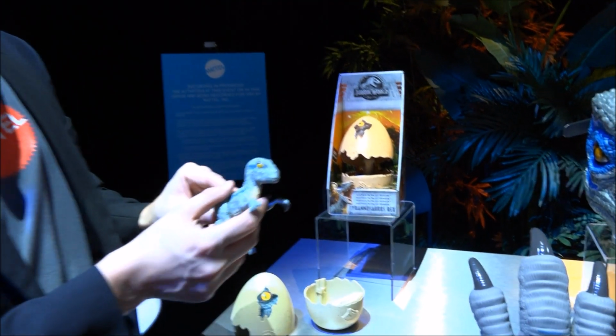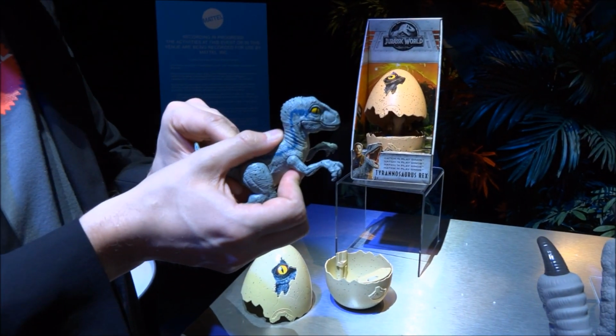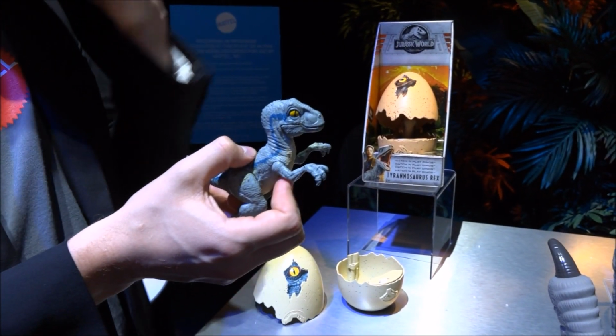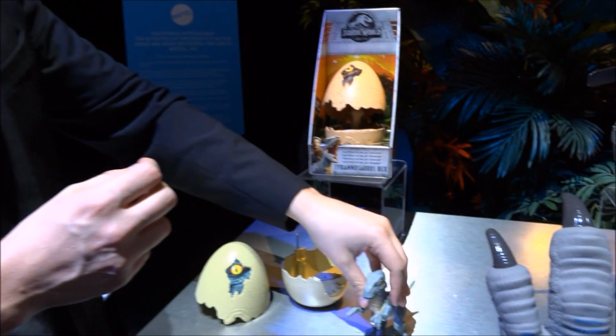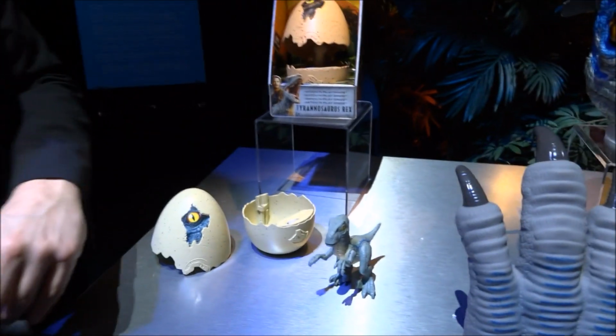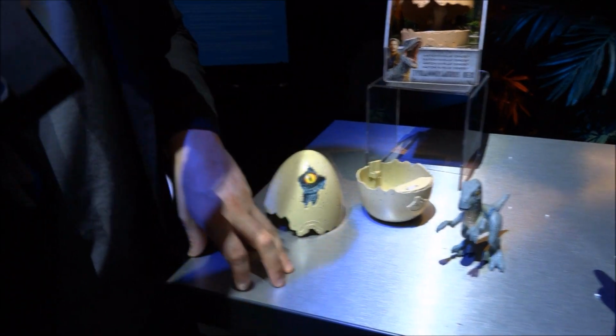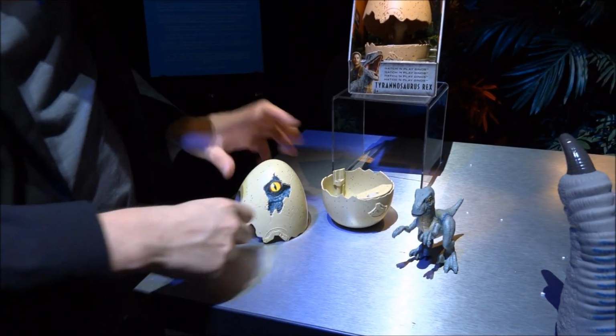Four different dinosaurs in this assortment. Each has a flywheel on its back with a feature. Blue does a biting action. Tyrannosaurus Rex has growing teeth. The Triceratops has a power stomp, and the Stygimoloch has growing horns. And if you're wondering what the heck is a Stygimoloch, it's that one right over there. It's the orange in the front with the horns right in the back.